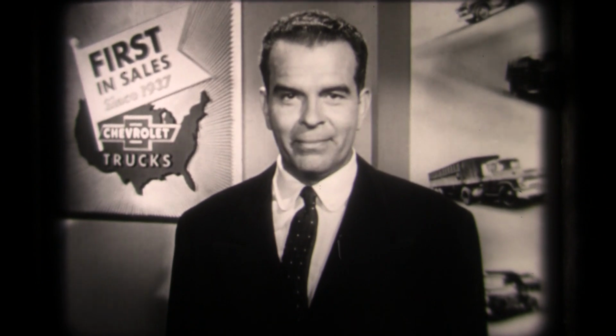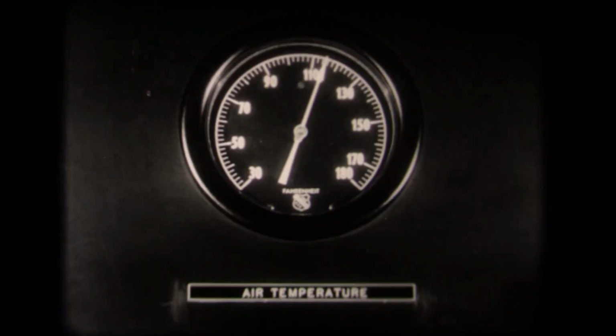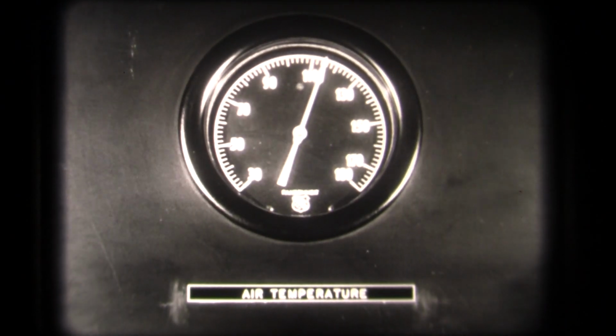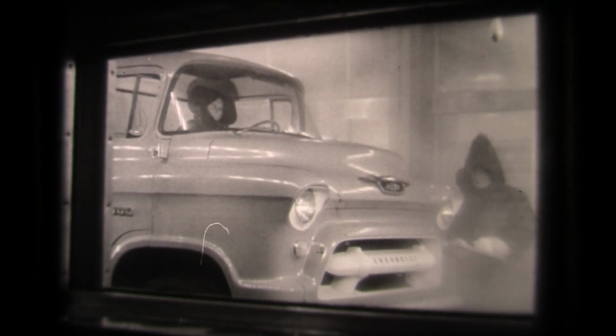How come? Because it's been there before. Yes, right here at the Tech Center, long before it went into mass production. A model of his truck was subjected to temperatures as high as 115 degrees Fahrenheit. And for cold weather driving, all parts were tested at temperatures as low as 20 degrees below zero.